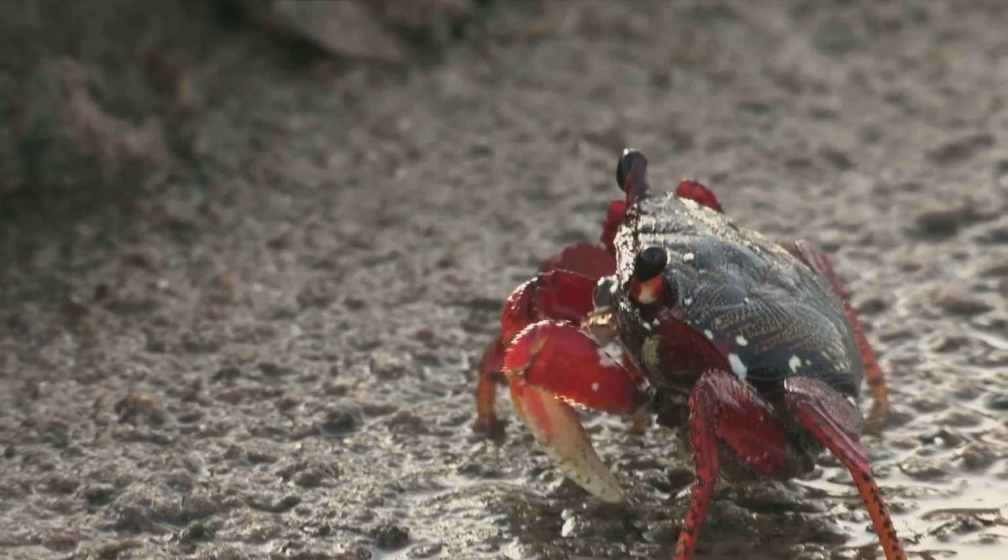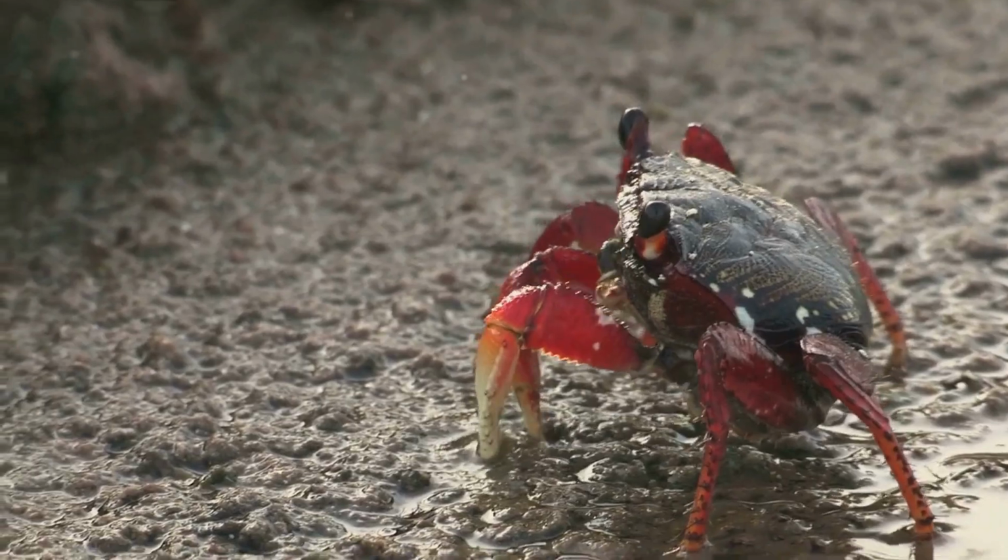Crabs play a vital role in our ecosystem. You might be wondering, how exactly do these crustaceans contribute to our environment?